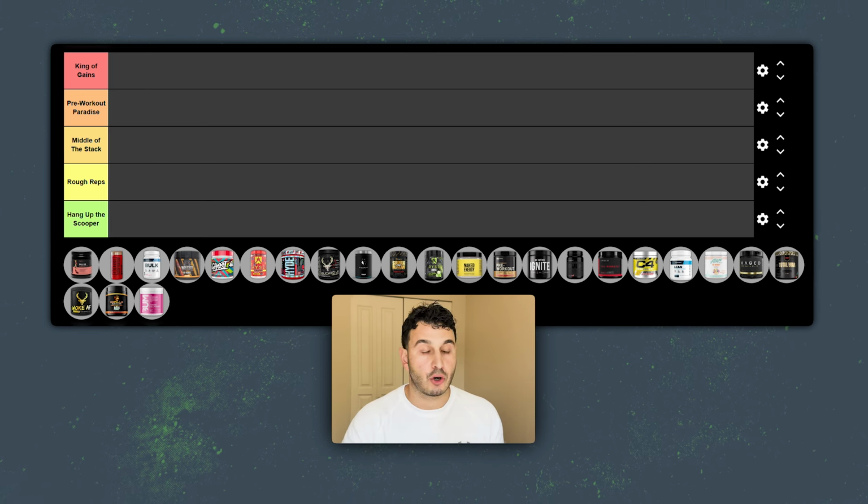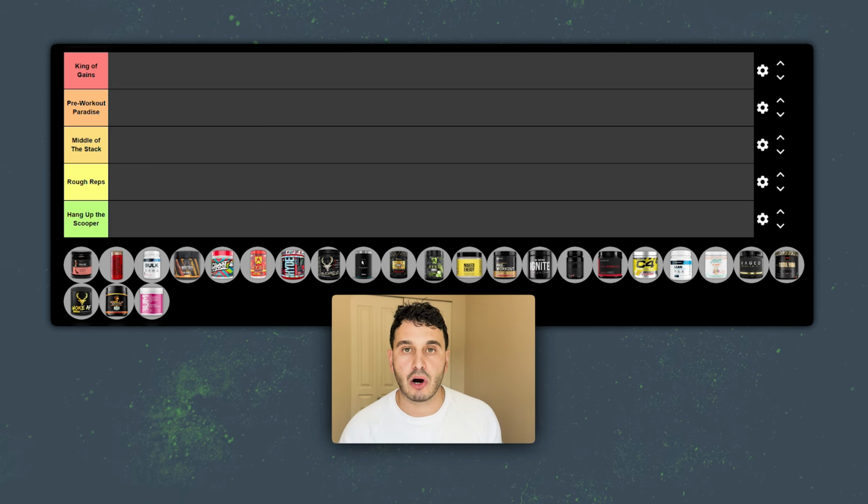The next one, which is the middle of the pack, is called Middle of the Stack. These do a great job. Their price is pretty good, their flavor is on par. They could improve on a few things, but they do the groundwork, and you can take this in your arsenal at any point of the day or time or year, depending on your goals. They do the job, so they're right in the middle of the pack.